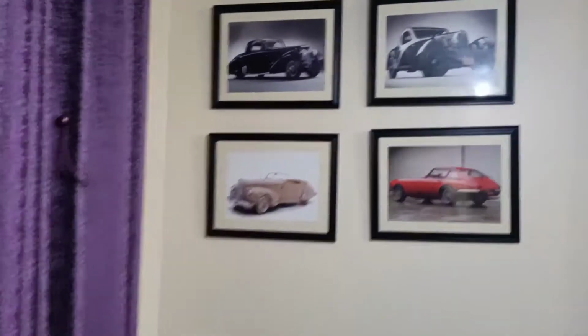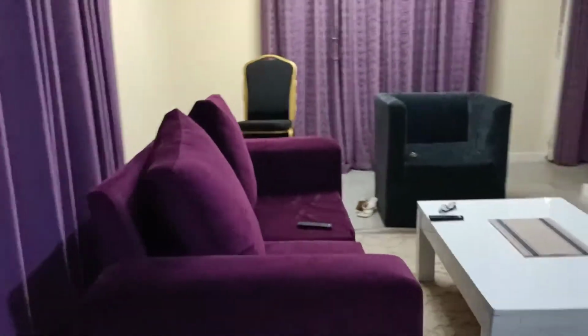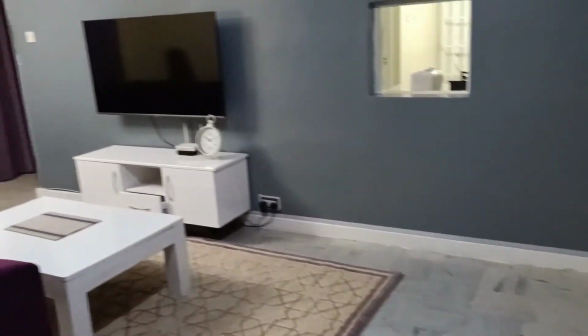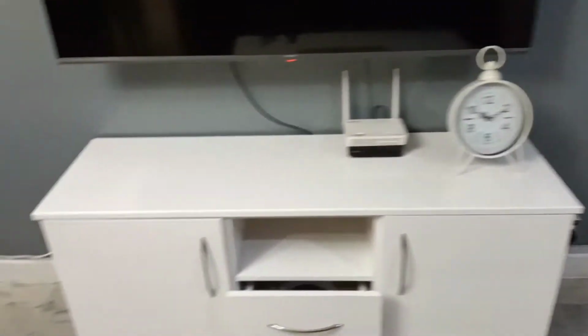Wow. Then you also have these wall arts here. So from this corner, this is how the place is. It's very minimalistic, by the way. The place is very minimalistic. We have there the TV, we have Wi-Fi, we have the clock there.